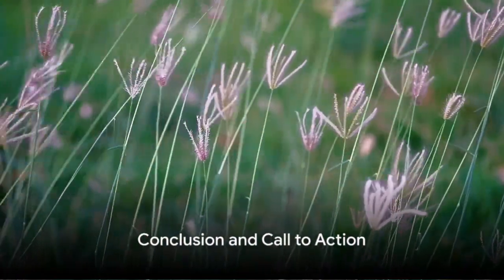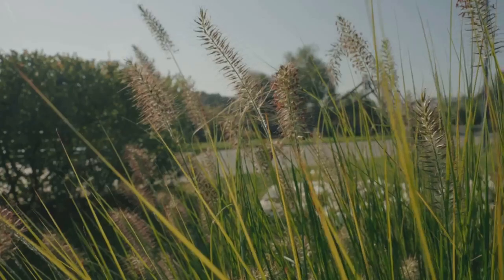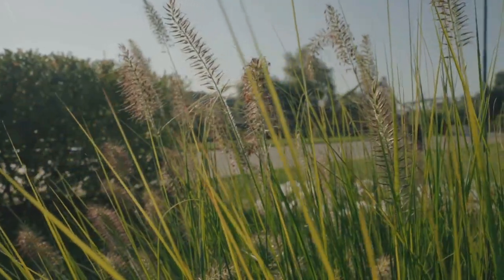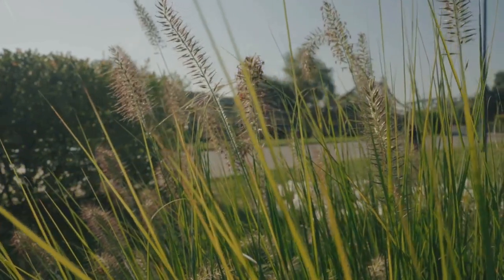And there you have it, the top 7 ornamental grasses to add texture and movement to your garden. From maiden grass to purple moor grass, each brings a unique charm. A garden with these beauties is a sight to behold.